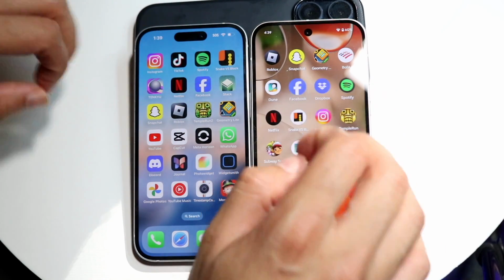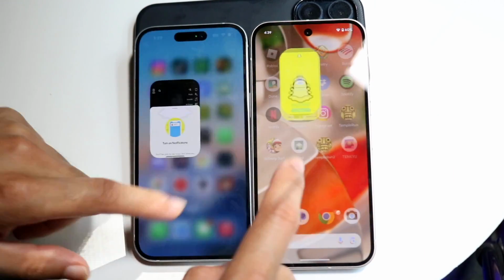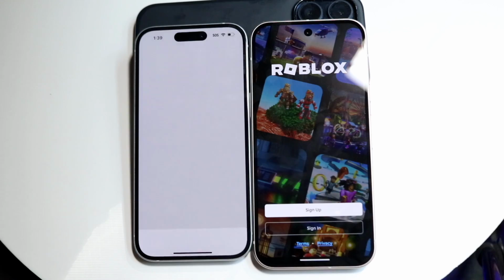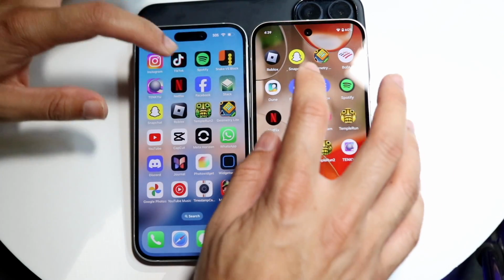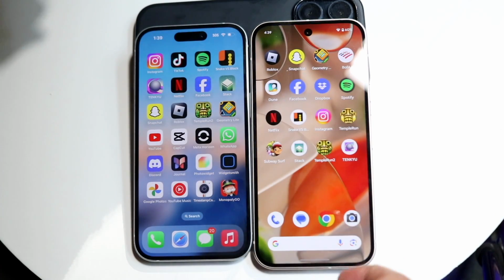We do have some applications we can test out. Snapchat, 3, 2, 1. Okay, I think the Pixel 9 was faster, but it is logged into that account. Let's do something like Roblox, 3, 2, 1. Okay, this one was faster to get into it, but this one is logged into an account, so keep that in mind. Facebook, 3, 2, 1. This one is also logged into an account, so that's why it might be faster from that particular side.